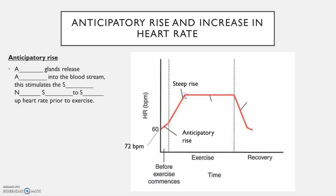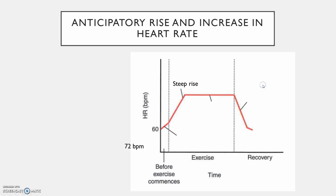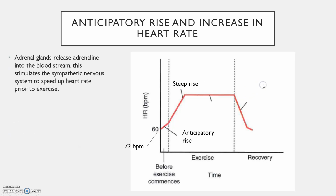So if you could give it a go and fill in the blanks for me there with anticipatory rise, and the same for increased heart rate. So pause this and give that a go. Right, okay, so what you should have is anticipatory rise. So adrenal glands release adrenaline into the bloodstream. This stimulates the sympathetic nervous system to speed up heart rate prior to exercise.